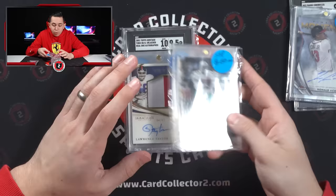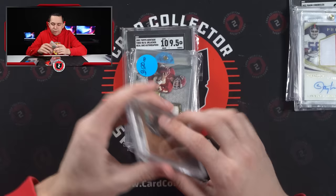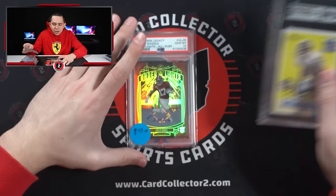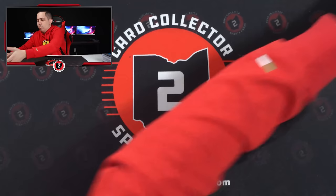Drew Brees, Gridiron Cut Collection Auto at 400. Joe Montana, Game Used Jersey Auto. Ozzie Smith, Patch Auto, numbered at 5. Urlacher, 9.5 Auto. And then a Jalen Waddle, PSA 10 Auto. Moving right along.